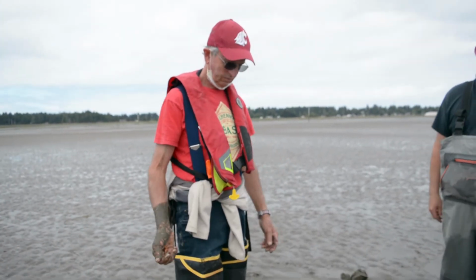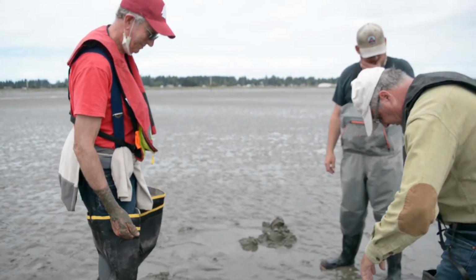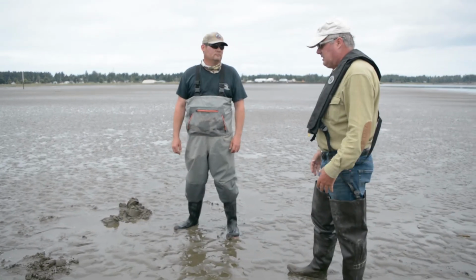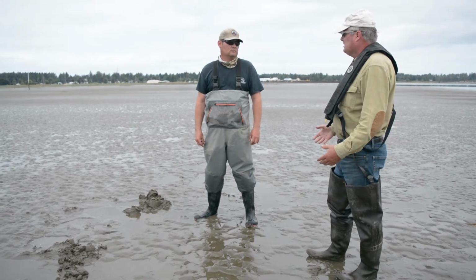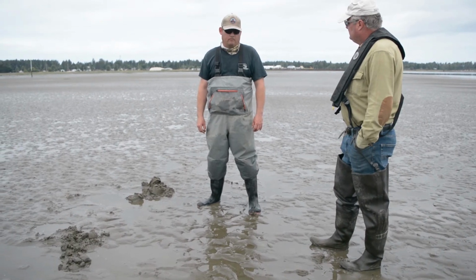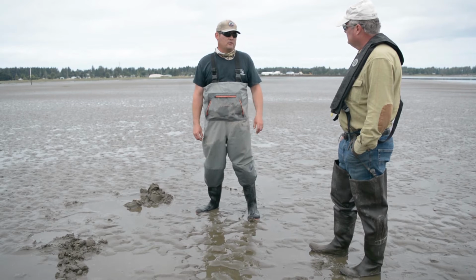Can you give me a ballpark estimate of what the economic cost of not being able to control burrowing shrimp has been to your company? For my farm alone, we've lost about 30,000 bushel carrying capacity on our fattening beds.